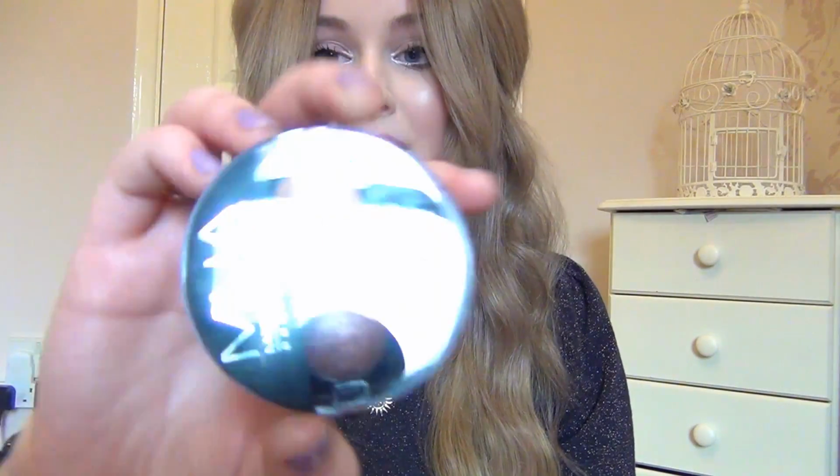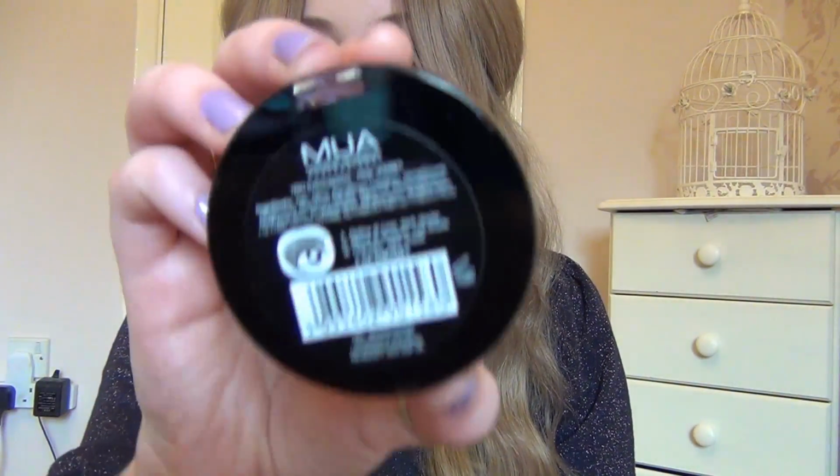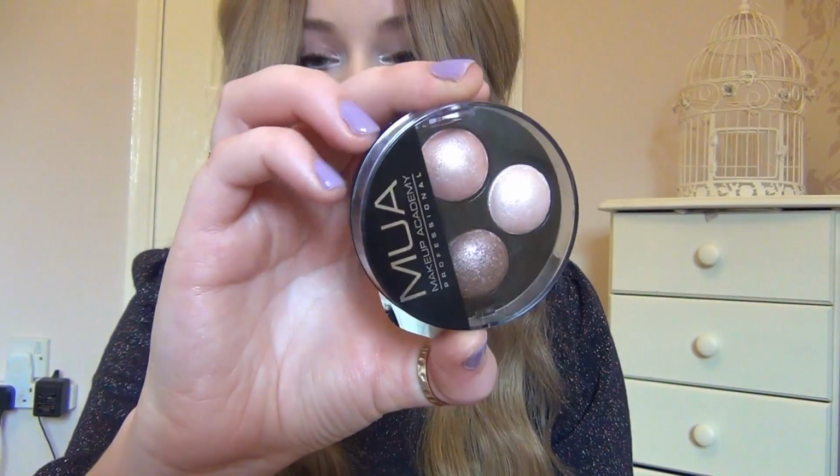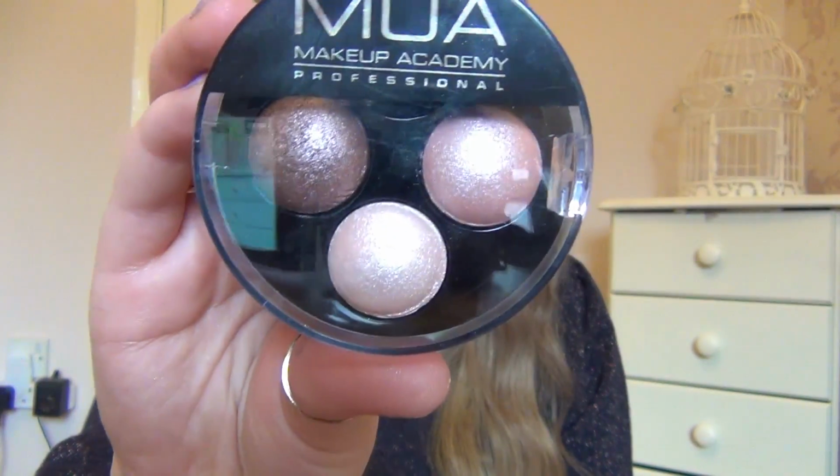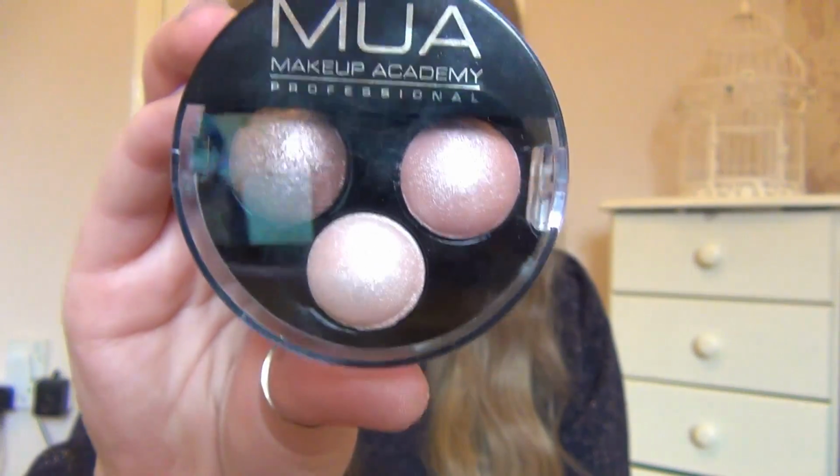I picked up 3 quads. No, trios. I got one in Pink Sorbet, which, it's really annoying how they're like this and you turn it around expecting it to be the right way and it's not. It just looks like this, so they're really pinky shimmery tones, and they're so pigmented.